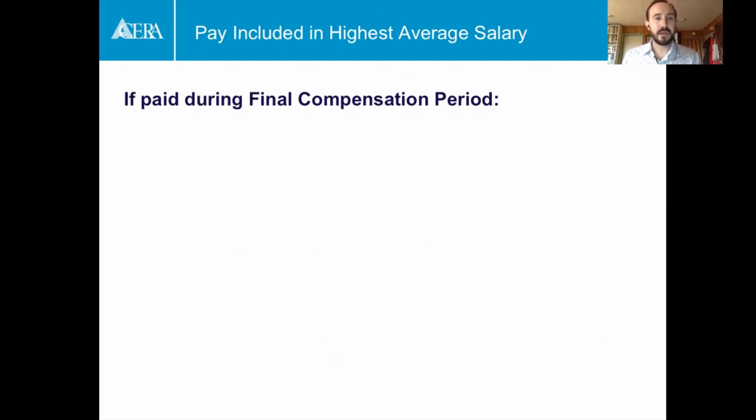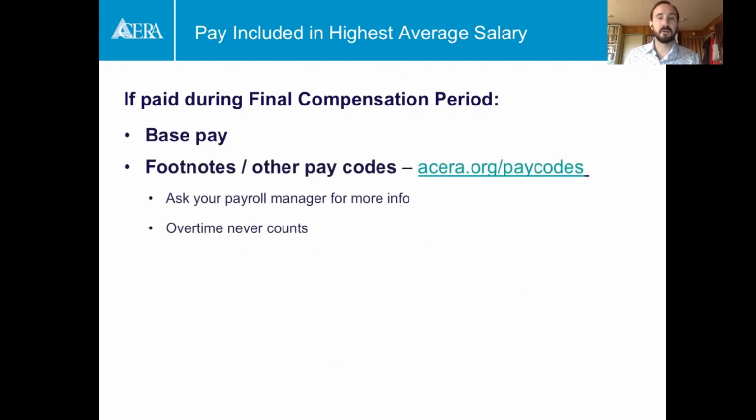So what types of pay go into your highest average monthly salary? Your base pay goes in there. And for all these types, we're talking about gross pay, so it's your gross base pay. And then some people have footnotes or other pay codes. The other pay codes are sometimes known as footnotes. These are other types of pay that are usually based on skills or education.